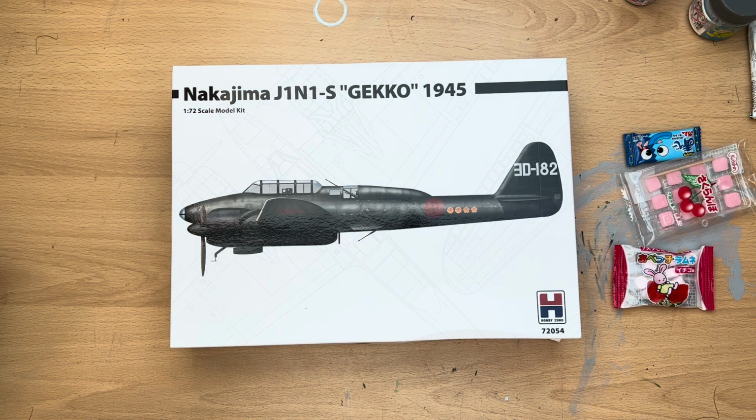A prototype first flew in 1941. The first full production variant of the Gekko, the J1N1-C, was a reconnaissance aircraft, although many of these underwent field modifications into night fighters. In addition, a night fighter variant, the J1N1-S, was later put into production. Towards the end of the war, J1N1 pilots also undertook kamikaze anti-shipping missions.